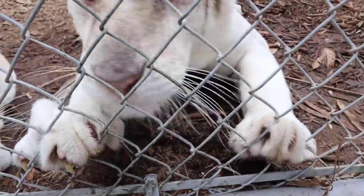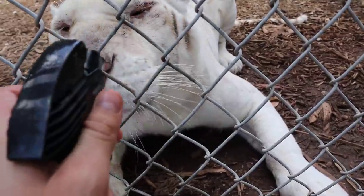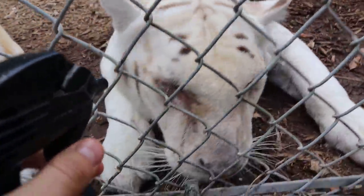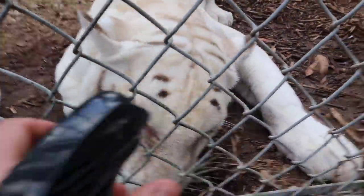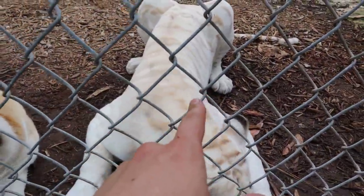There you go, you have that, and we're just gonna continue to spray and apply the medication to her eyes. We wanna make sure we really work it into her eyes, that it's fully penetrating. Good girl. Now, Sukino is a snow white tiger. You can see she's all white with those faint stripes.